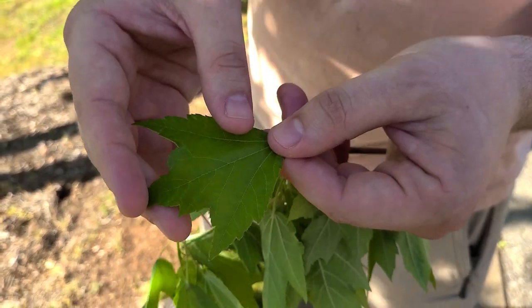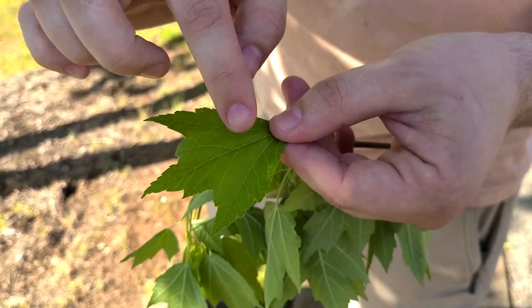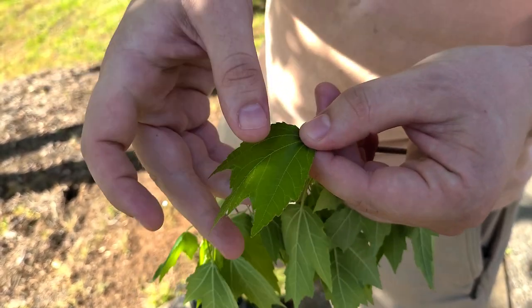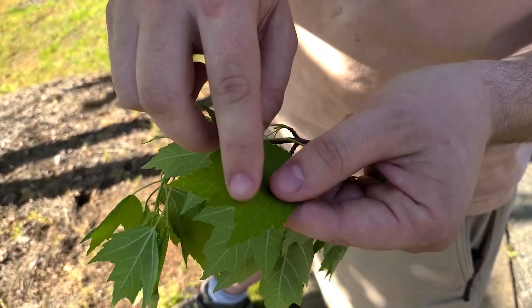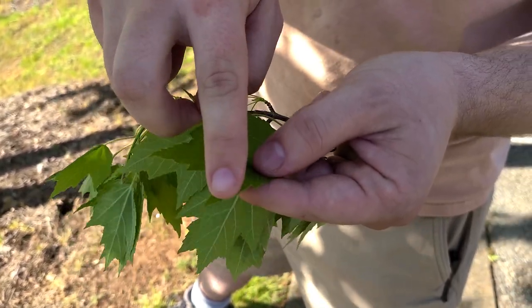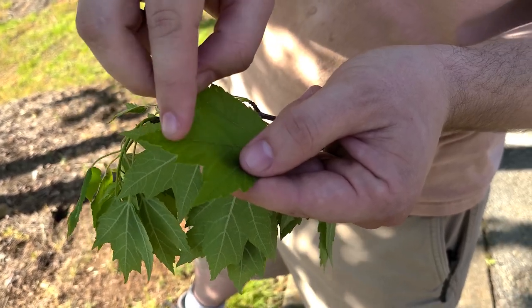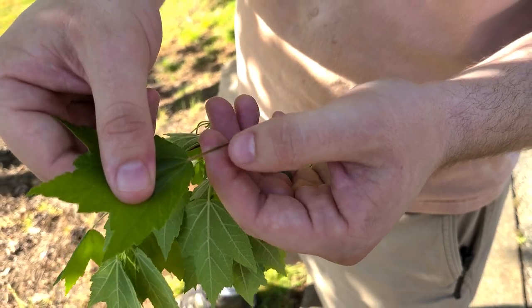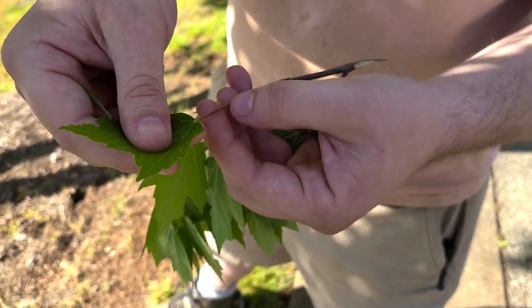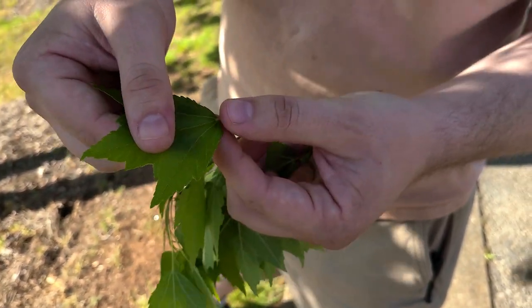leaf. But the main way you tell it apart is that the Acer rubrum, red maple, has serrated leaves. And key is that they have serrations in the sinuses. They have serrations between the lobes. So that's kind of the main way you tell the red maple from the other maple. But also the red petioles and the red structures can help with that.